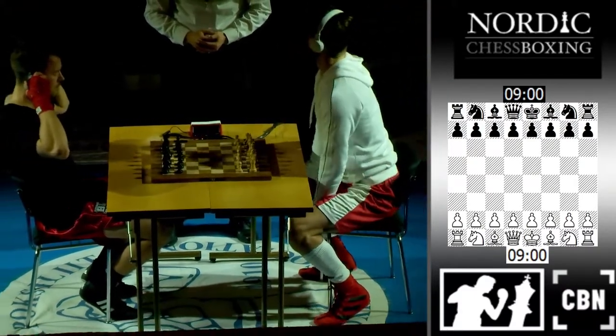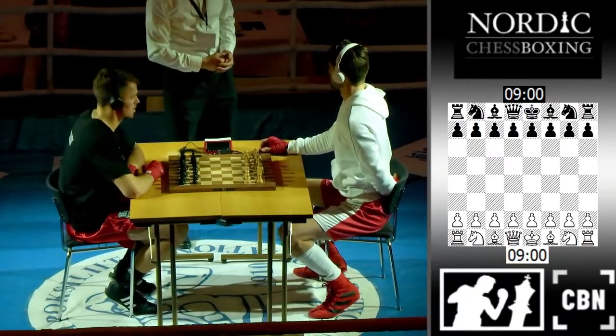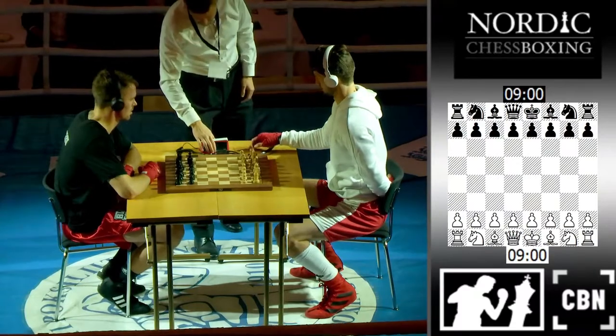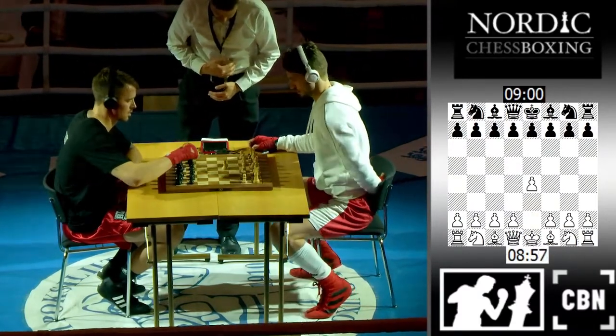So basically, having the white pieces in chess is like having a serve in tennis. It's a small advantage. It just makes the opponent move up, because immediately White finishes it. So Black is responding to what White does. And we start to have e4.